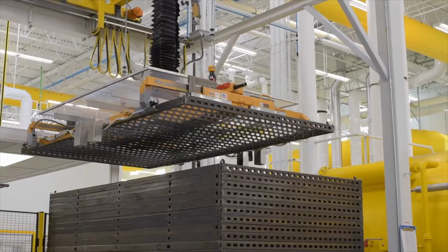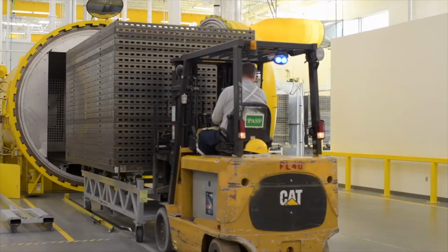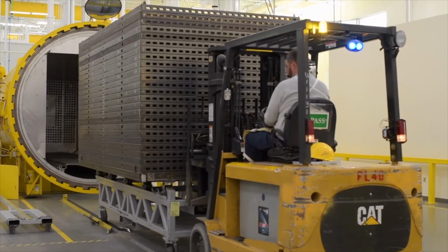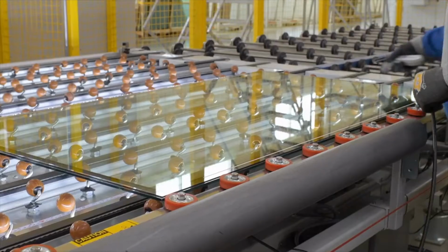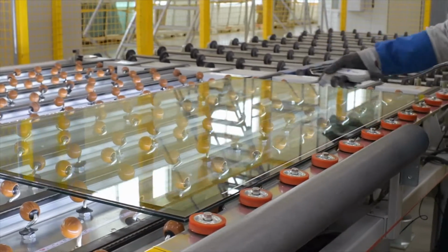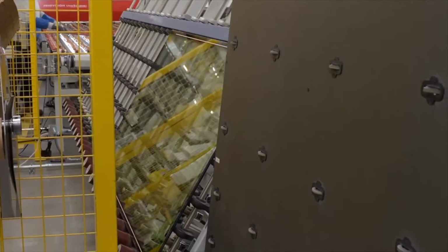Our team members in charge of this process use a large overhead crane to load stacks of clave trays and a forklift to move the trays into and out of an autoclave. After cycling, our final team member in the lamination department will use an electronic inspection system to spot and remove any contamination before the glass is loaded into our automatic sorter.